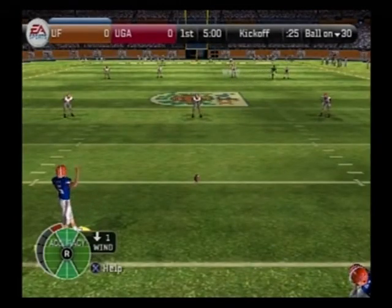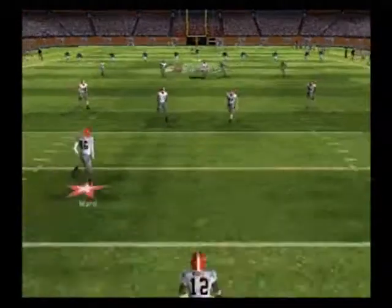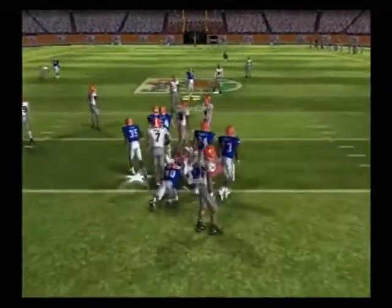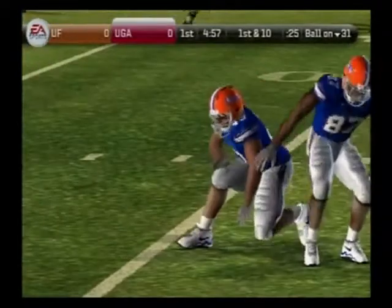Florida is lined up to kick the ball off first, and we are ready to go. He sends it off. Scott fields it at the 7. Now we'll get to see how this quarterback can do today as he comes out onto the field for the first time.